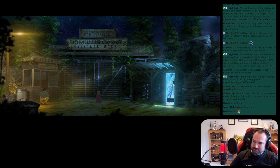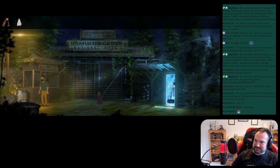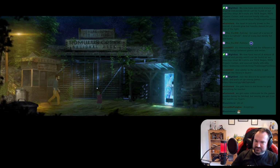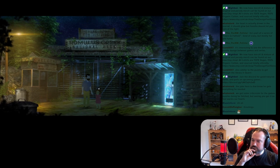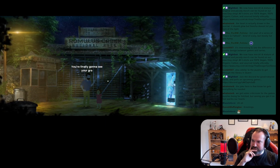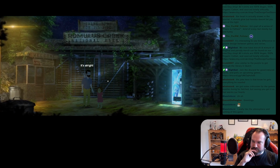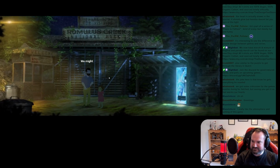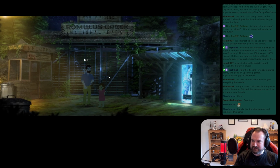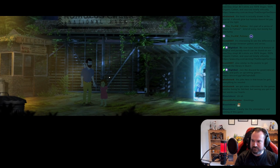Whoa! A big key! Could this be the key for the gate? Hey Hannah, it's over now. You're finally gonna see your grandparents. You can be happy now, it's alright. We might not see each other again, but I'm going to look for your mum, okay?